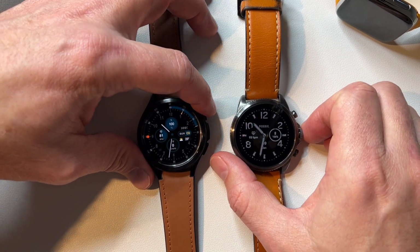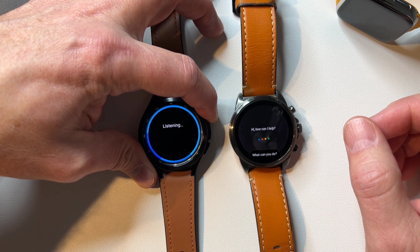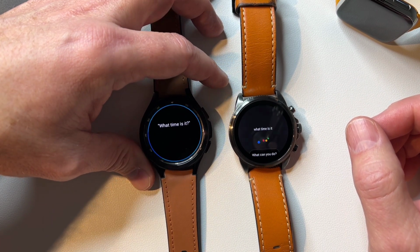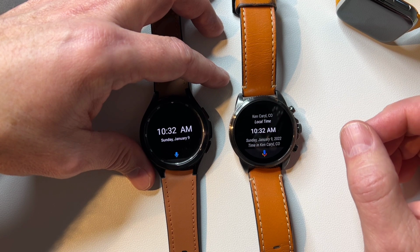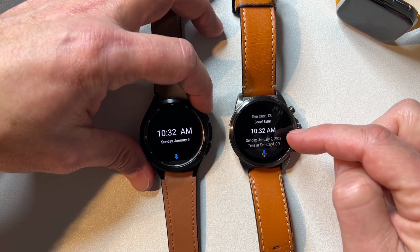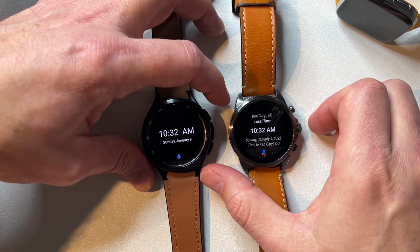Let's start with something simple, like, what time is it? And look at that. It took Bixby a little bit to get it, and it popped right up on here, so that's pretty good.